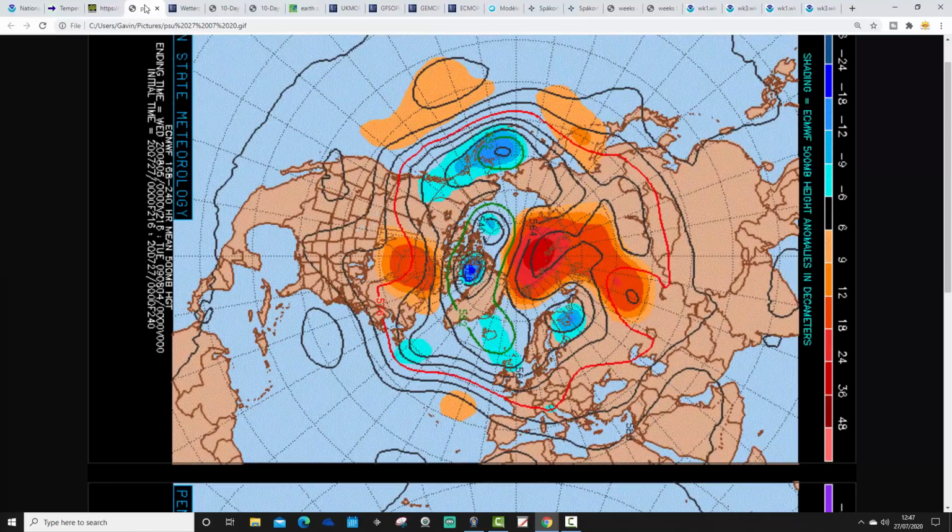Right, so these are the 500 millibar height anomaly charts from Penn State University for the next week to 10 days, with the ECMWF on the top and the GFS, which we will have a look at in a moment, on the bottom. So 500 millibars is an area in the atmosphere where high pressure and low pressure are moved around by the jet stream. Red extrapolates to high pressure, blue extrapolates to low pressure.